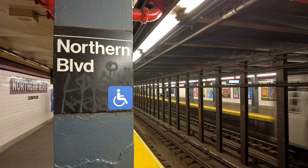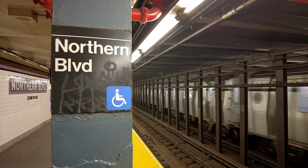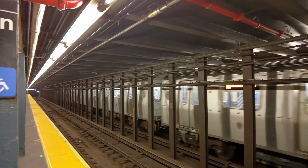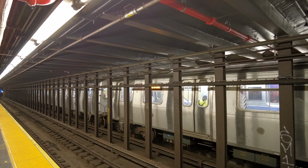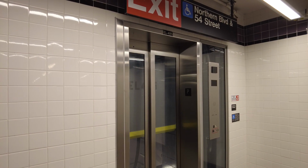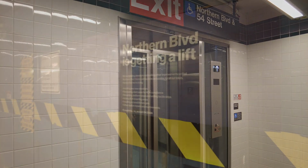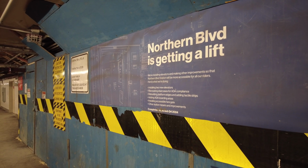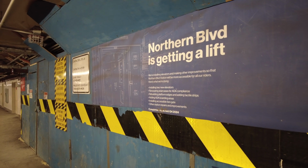Today, we're in Queens at the Northern Boulevard M and R train station for another elevator opening. This station has 2 side platforms and an elevator leading to each one, directly from street level. Last Friday, the elevator to the Uptown Forest Hills bound platform opened. However, the elevator leading to the downtown platform is still under construction. This elevator is scheduled to be completed later this spring, making this station fully ADA accessible.